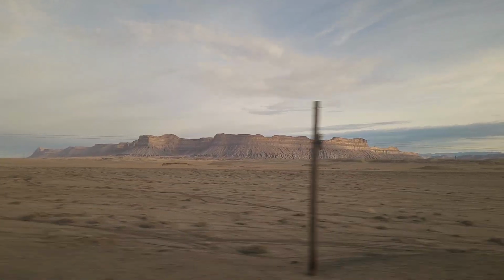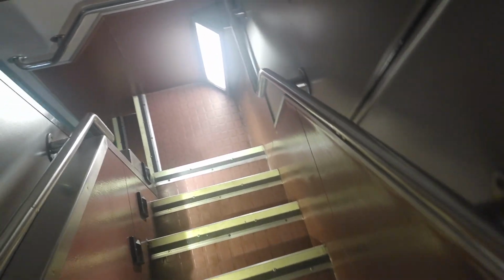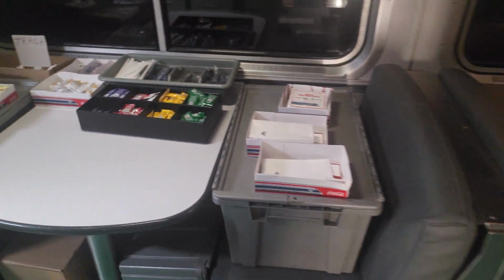Speaking of the lounge car, there's one more trick it has up its sleeve that I haven't shown you yet, so let's go look at that. The lounge car is also the snack car. If you go downstairs, you can find a selection of snacks and drinks available most of the day and some of the night. Always listen for the announcements for when it opens and closes.